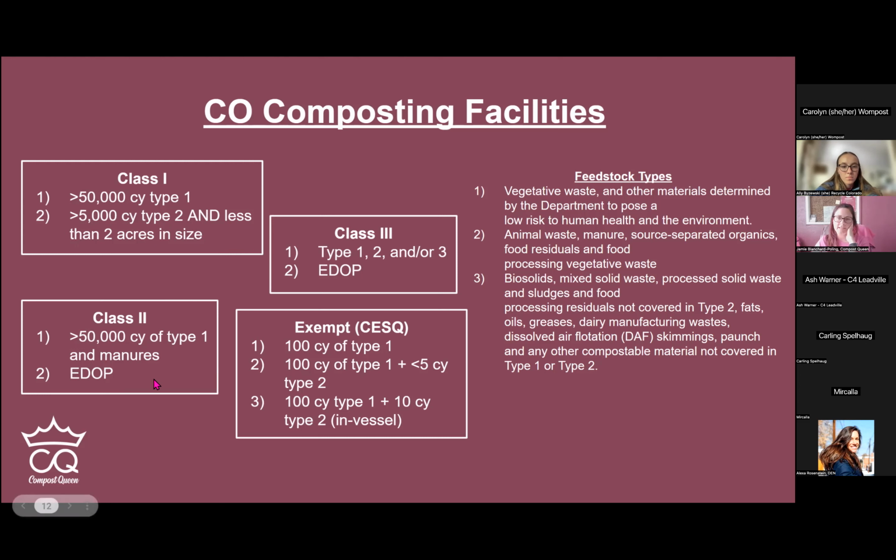Class 2 type is basically vegetative waste and manures. So it's specifically made to be composting manures. In order to do that, you have to have what's called an EDOP. That is an engineering design and operating process, I think. I could be wrong, but something like that. And that takes a lot of time. It takes a lot of money. You literally have to hire engineers. You have to hire stormwater experts, electricians, all of these things to get your facility this kind of class permit. It takes a lot of upfront costs. And same with the class 3. So basically class 3 can do anything, but you have to have this EDOP in place.